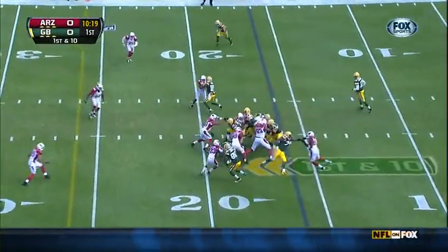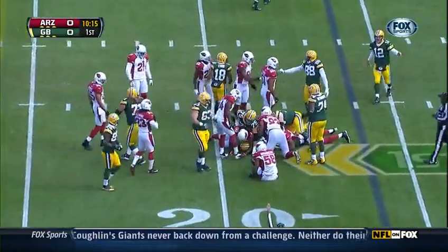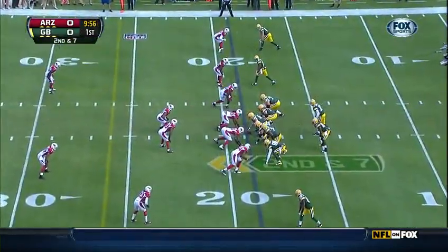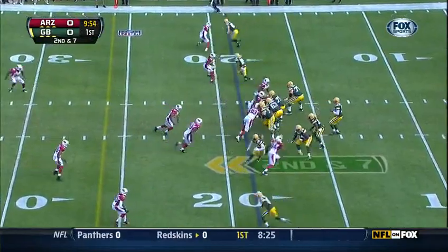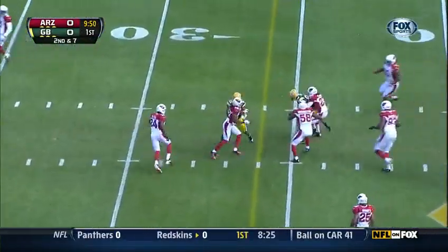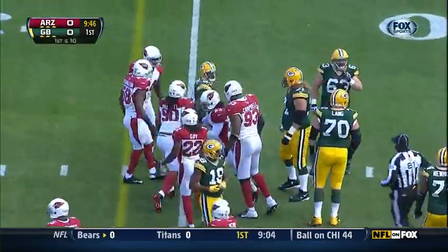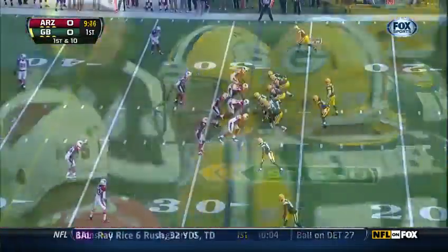Hand off to Green, and Alex over the left side gets 3, and not giving up any points, at least not giving up a touchdown. And then of course the missed field goal by Crosby. No huddle look from Green Bay. First down, completion to James Jones, and he's good for 8, and a fresh set.